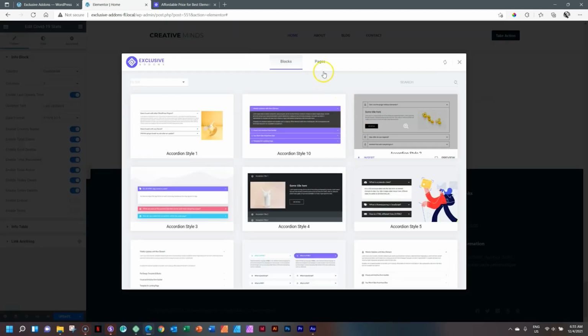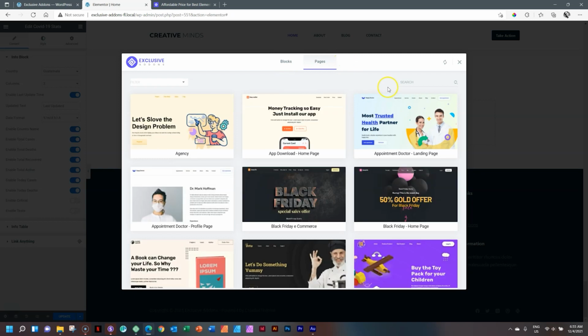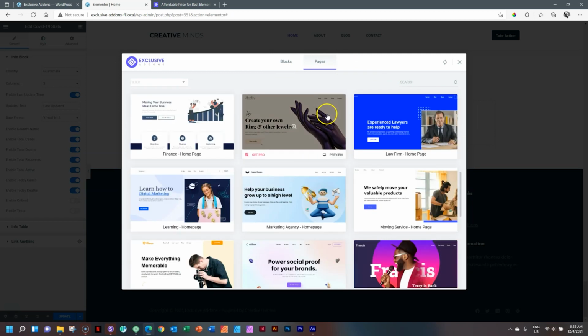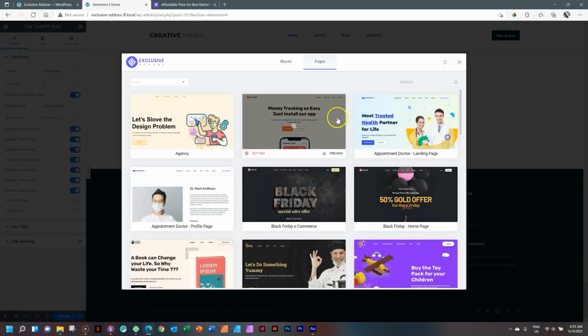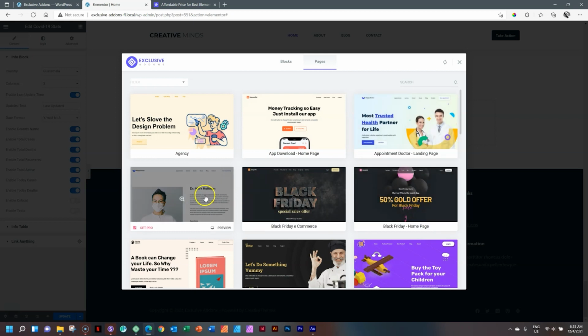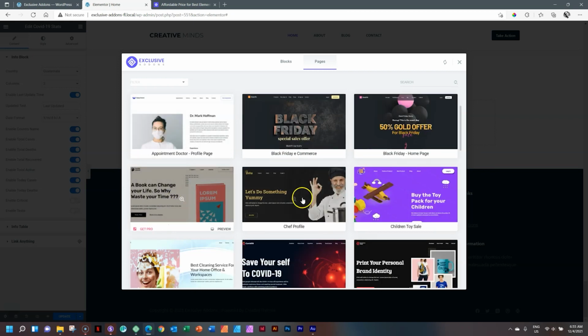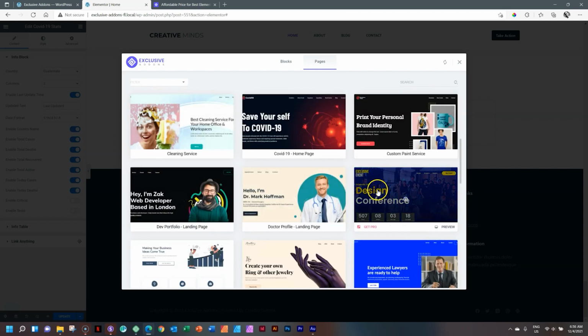Let's go and have a look at the pages. So here we get full pages. It's taking some time to switch. There we go. And again, I'm curious, do we have some indication whether these are free or pro? You only know it is pro once you hover over it. You will see there it says Get Pro. And I have a suspicion that all of these are pro.